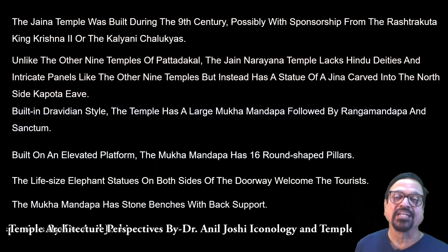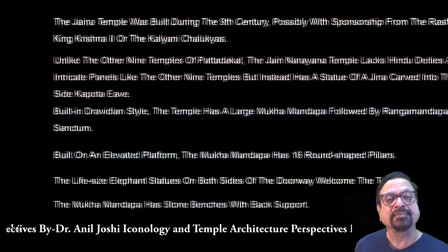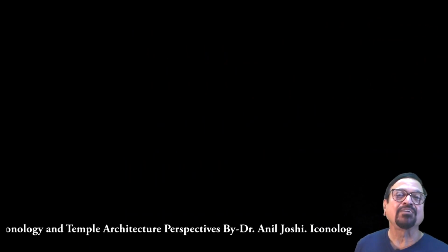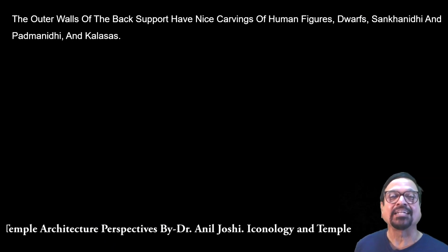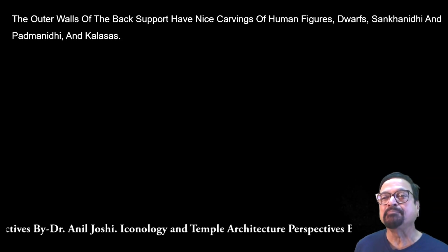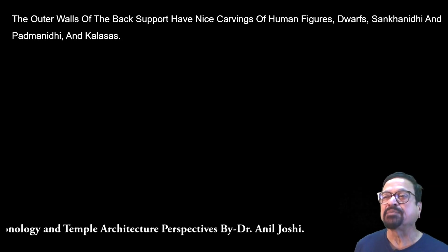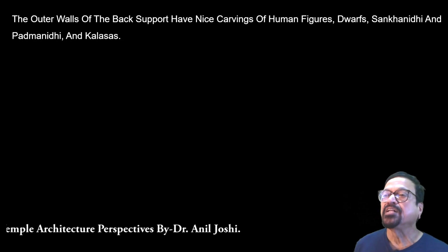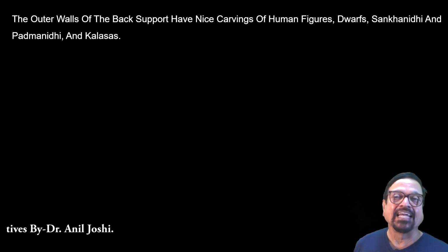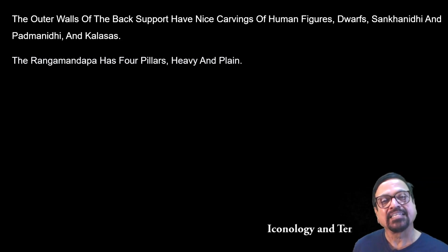The Mukha Mandapa has a stone bench with a back support to take some rest, wait some time in the temple, spend some time, think of the olden times, think of the peace, and then you really realize why the temples were constructed, and after so many years why they retain their position. The outer wall of the back support has a nice carving of human figures, then some dwarfs there, then Sukhanidhi and Padmanidhi and Kalasas. These are Sanskrit words.